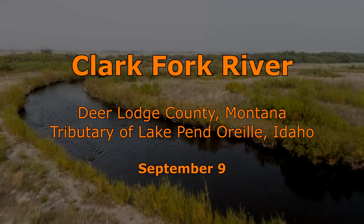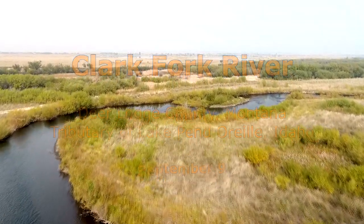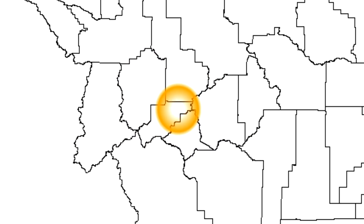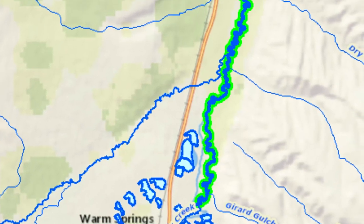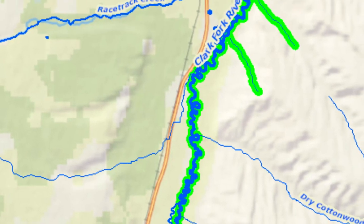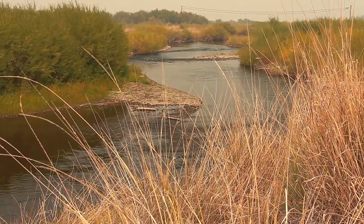The Clark Fork River flows for 330 miles through western Montana and carries the largest amount of water of any Montana river. On this day, we fish the upper section of the Clark Fork, which is considered as the first 28 miles below the confluence of Silver Bow and Warm Springs Creek. Here, there is a public parking and access area. There's also a lot of trout.